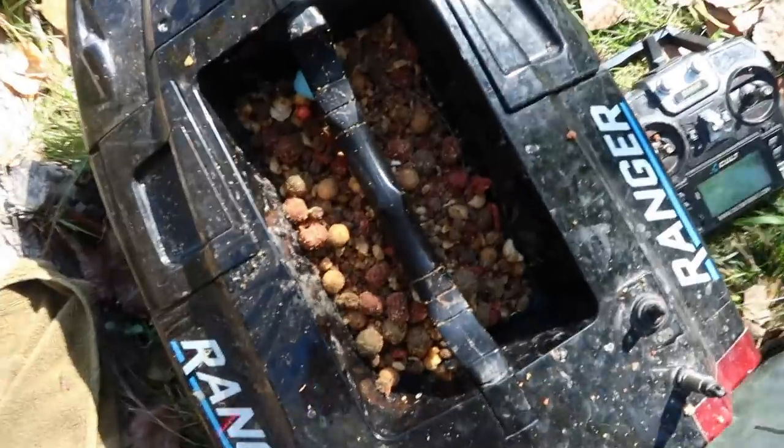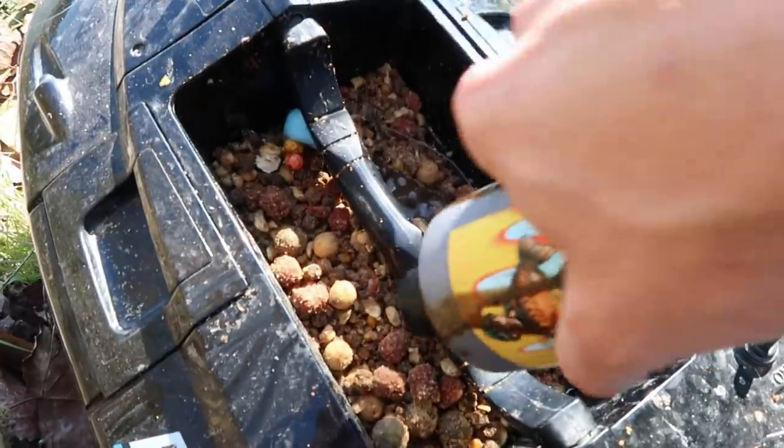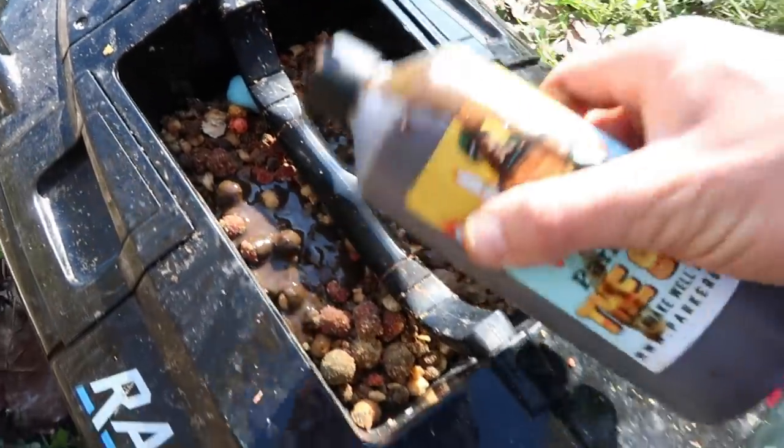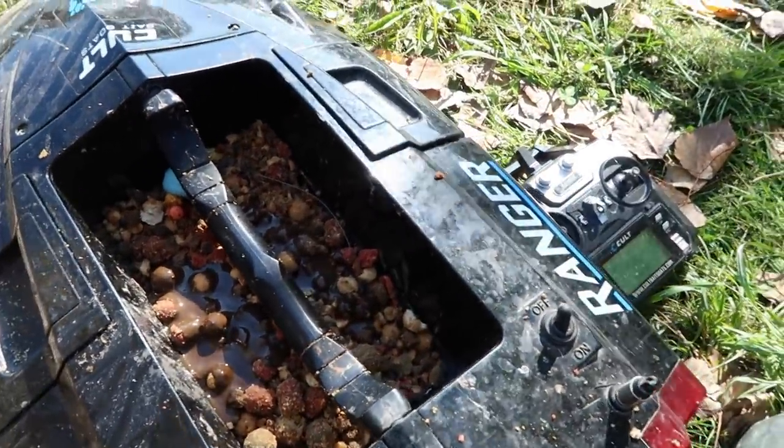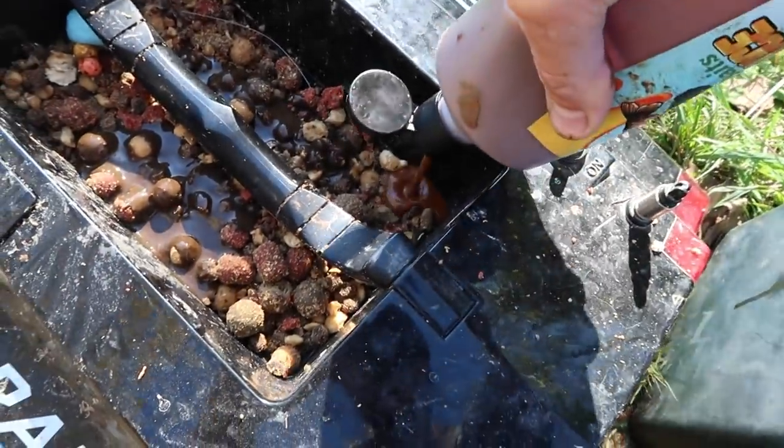Get in there. So I'm preparing the left-hand rod now. I'm going to put three on the spot. I'm going to cover it in sauce, like that. Give it some of the other one as well.